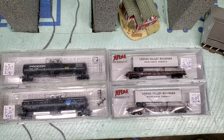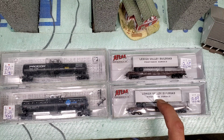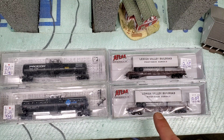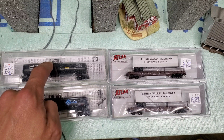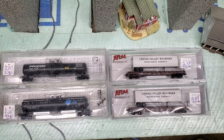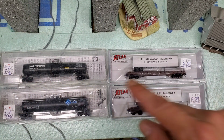So while I was picking up the engines, I decided I wanted to pick up 2 more of these Lehigh Valley piggyback cars. I already picked one up, so I got the last 2 they had. Even though they have the same numbers, I'll just renumber them. And then I decided I liked both these tank cars, so I picked these up. And what was really nice when I was going back to pick up the locomotives, because we had tested them and then put them back in the shell, I set them on the counter while I went to look at this stuff and pick this out.